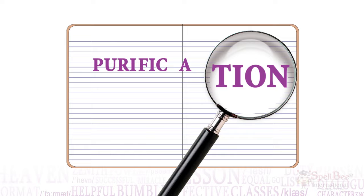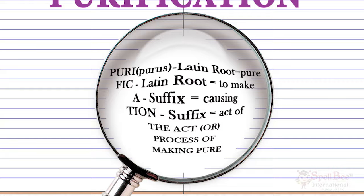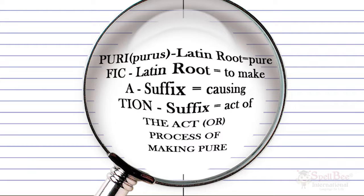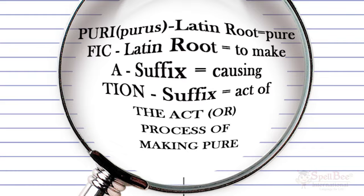Round 2 is on word analysis. Here we find out the root words or the morphemes that go into the making of a word. For example, here we have purification, which is built by the morphemes P-U-R-I, which is from P-U-R-U-S Latin, meaning pure, F-I-C, another Latin root, means to make, and A, that's a suffix, here in this word means causing, and T-I-O-N, another very common suffix, means the act of or the process of. So all this together make purification, which means the act or process of making something pure.